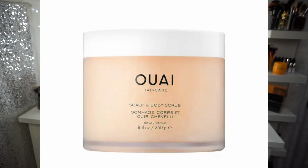So next up is another kind of unnecessary product, but I really kind of want to try it. I mentioned on my Snapchat briefly a couple days ago that I think my hair is thinning a little bit around my temples, and I think it's because I've been working out a lot and pulling my hair super tight in a ponytail. I don't know if it's breakage or thinning or whatever, but I want to do some scalp treatments, and one thing I heard helps is a scrub for your scalp. So in my cart I have the Ouai Scalp and Body Scrub. It's $38.